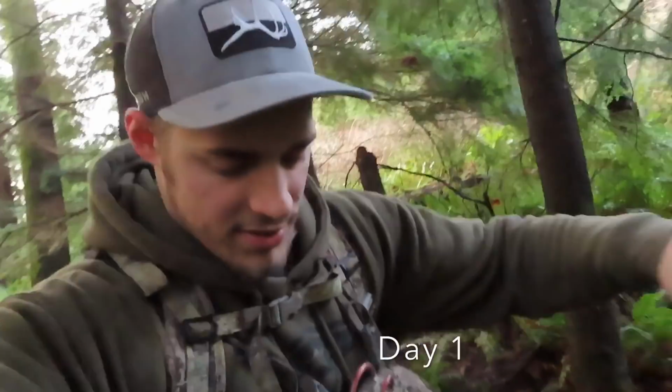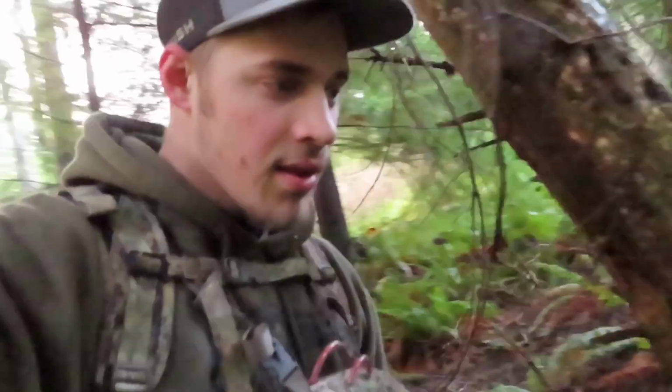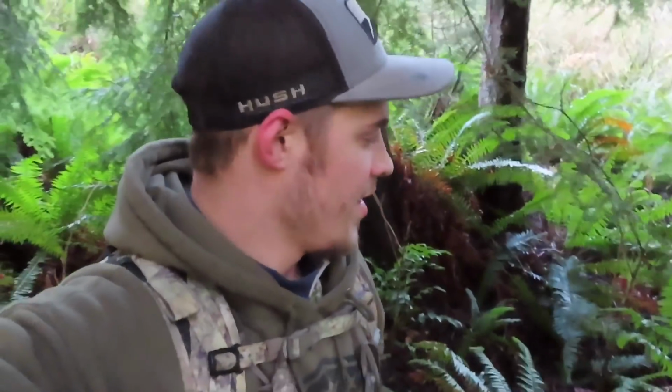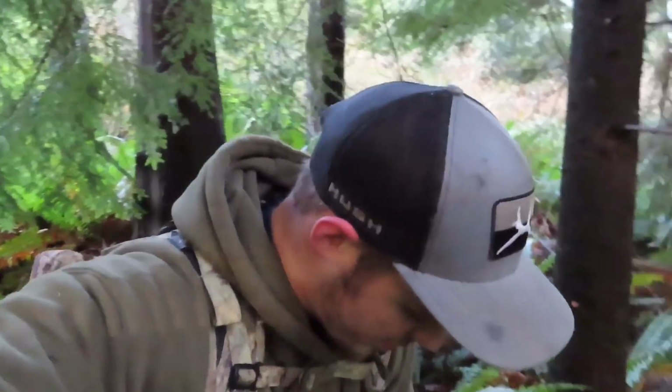Alright guys, I'm at my second spot on this trip, and went to some old tall timber. It has a lot of old growth in it. I'm still standing with a whole bunch of blowdowns and whatnot, and it is freaking hard to see where I'm stepping. I'm soaked all the way up to my knees. All the ferns around here are at like my waist level, so I'm kind of just slowly going through this.